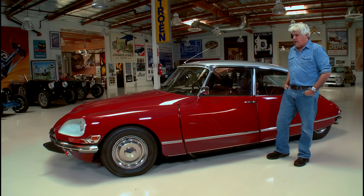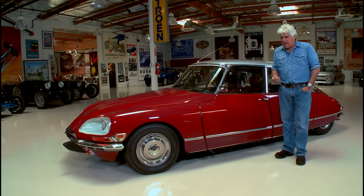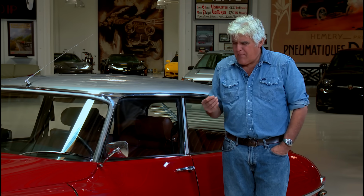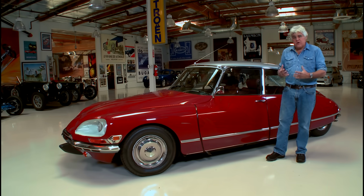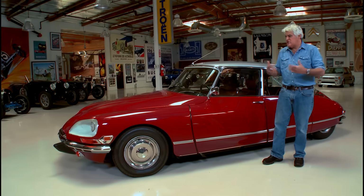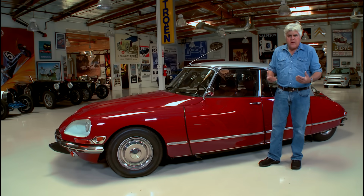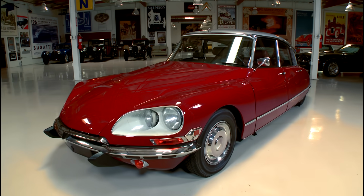This was designed by André Lefèbvre. I think I'm saying his name right. I'm not good with these French names. And a gentleman named Paul Magès, M-A-G-E-S, I think it was. He was the first one. Paul was the first one to come up with the idea of using fluid under pressure as a spring. You know, prior to this car, everybody used shock absorbers or springs. And the idea of using fluid as a spring, well, it just didn't happen.